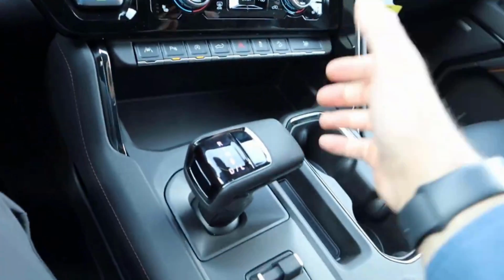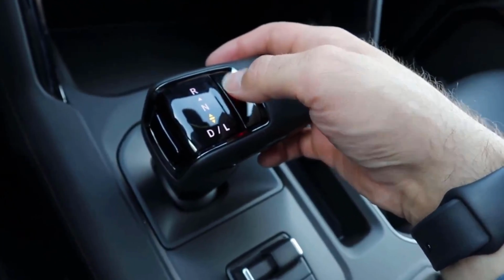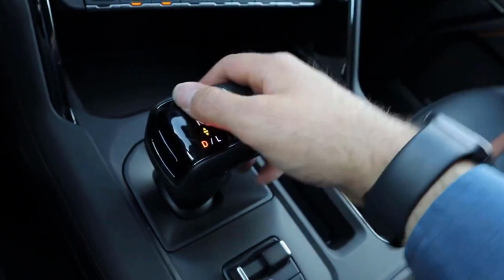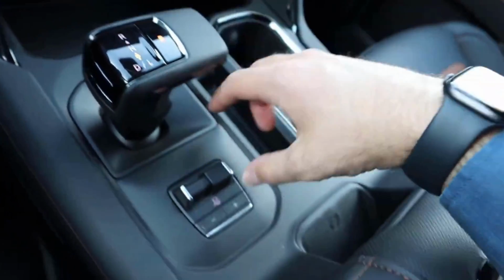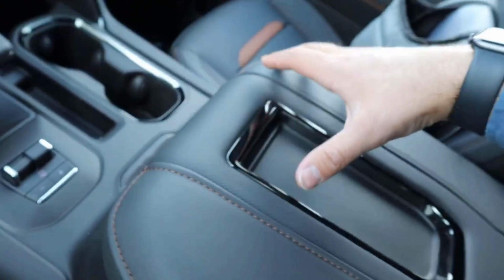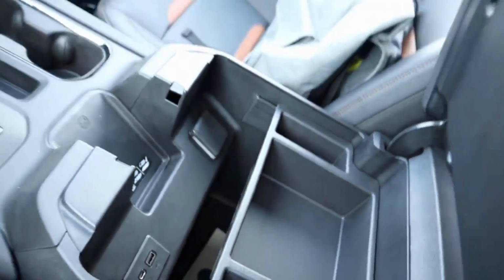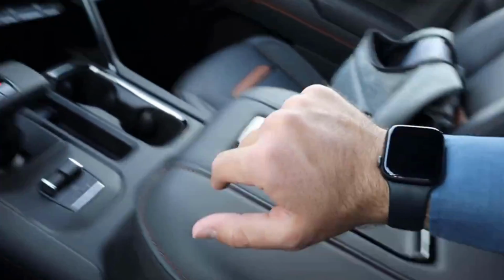And notice we've got the shifter for the 10-speed automatic transmission. I like how it feels, just having an actual shifter, and it's way easier to use than a column shifter. It does steal a little bit of space though. Trailer brake controls, a couple cup holders. And then moving from that, we've got the whole center console set up, and you guys can see here, good storage space. You've got the wireless phone charger inside of that.